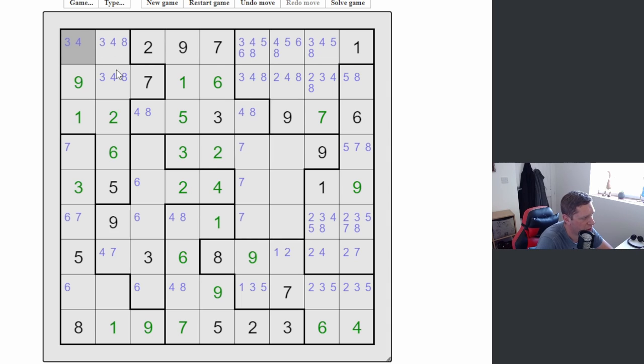Threes go anywhere. Eights has to go here for sure. So we know an eight has to go in this column here. Eight is there. So that makes that a four. That makes that an eight. And take out our eights from there. But here we have one. One. Four. Five. Six. Seven. Eight.